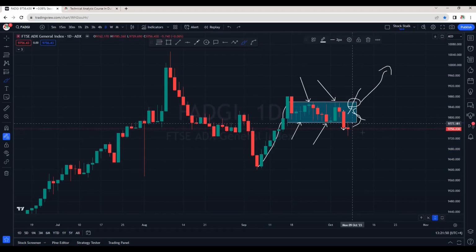If it does not hold, then this is looking scary. It can even come down till about 9,680. Obviously, this scenario will be bearish.